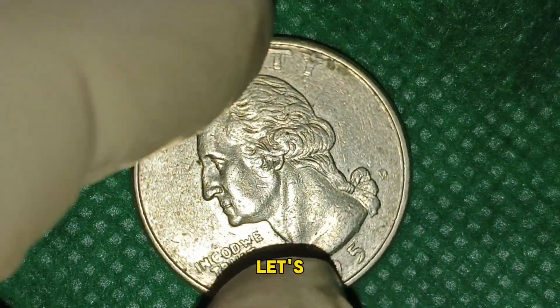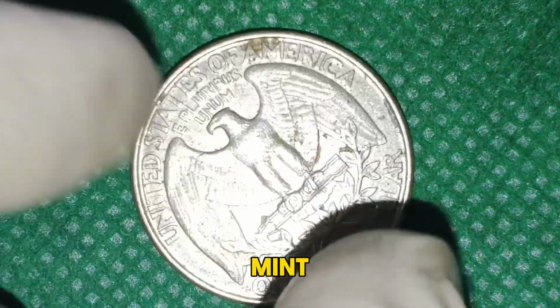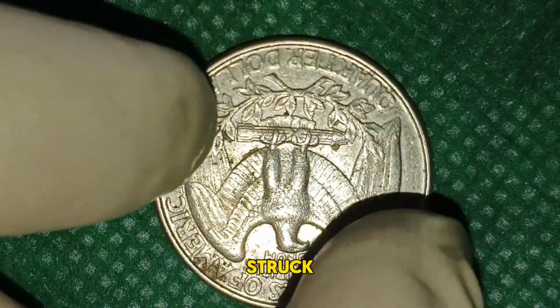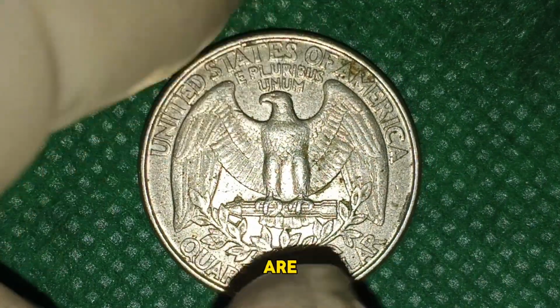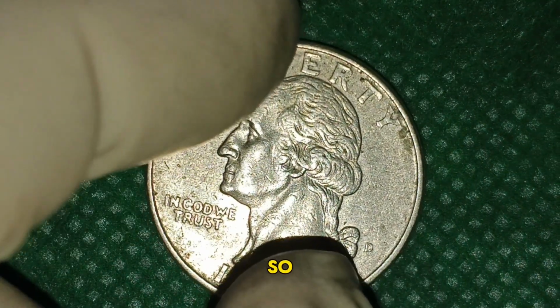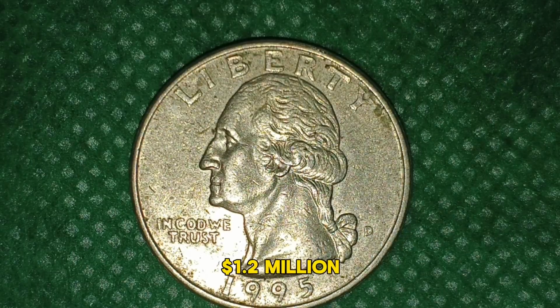But now, let's talk specifically about the 1995 D quarter. The D mint mark means it was produced at the Denver Mint, and in that year, over 1.1 billion of them were struck. So they're not rare in the traditional sense. In fact, most of them are still only worth face value, 25 cents. You might even find one in your pocket change today. So, how on earth did one of these common coins end up selling for over $1.2 million?